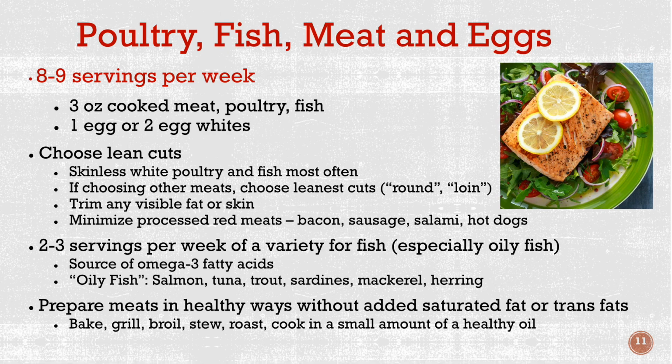There are some tricks that we can do when we do choose other meats like beef and pork to find the leanest version, and that's to look for the word round or the word loin in our cut of beef or pork. We can also trim away any visible fat or poultry skin to help reduce the fat content. Processed red meats like bacon, sausage, salami, or hot dogs not only will have a lot of fat content and potentially saturated fat, but they'll also have added sodium from the processing. So we want to try to avoid those.